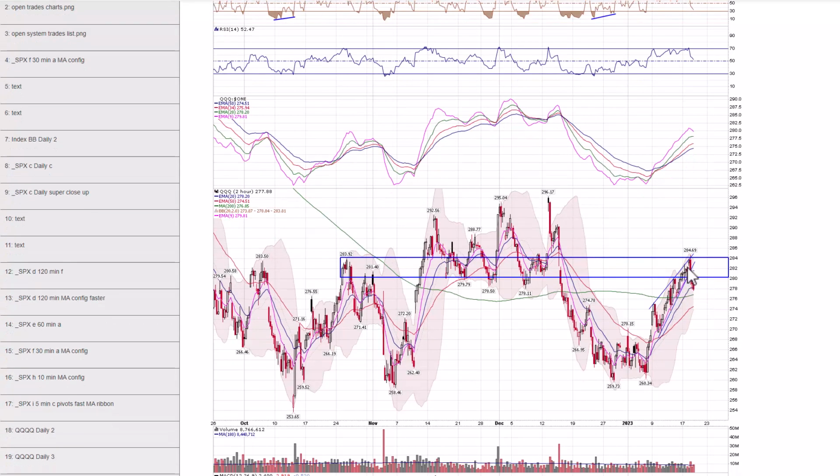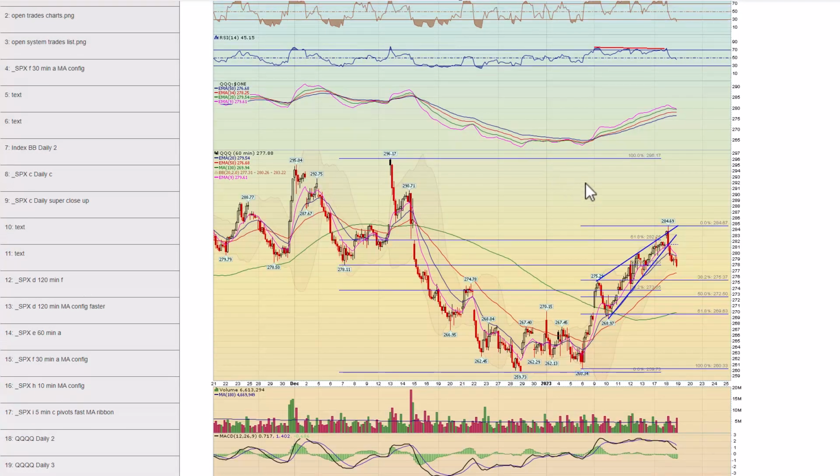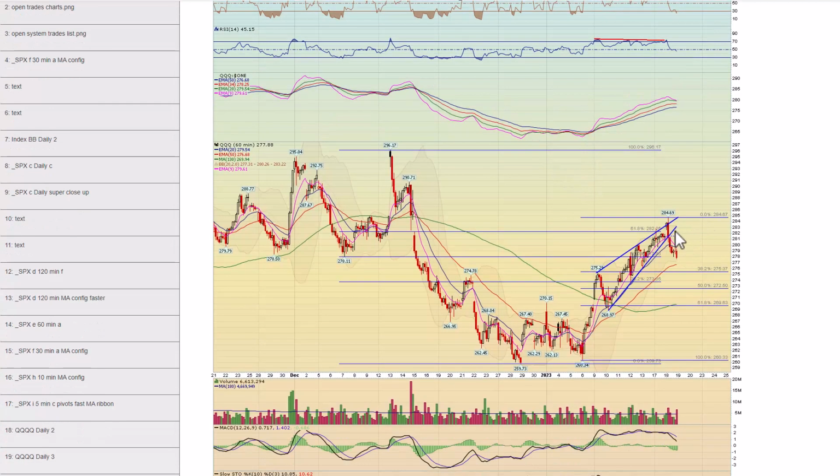Next, chart number 22, 2-hour review. We've been getting the Qs had a rising wedge, just like the S&P, right into the supply zone. Was rejected from there. Next, chart number 23, 60-minute view. You can see that rising wedge playing out nicely. Here, added fibs. You can see a 38% fib right around 275 now.